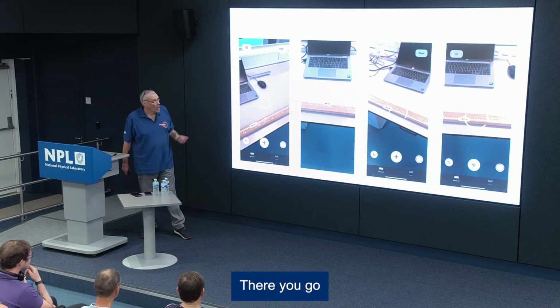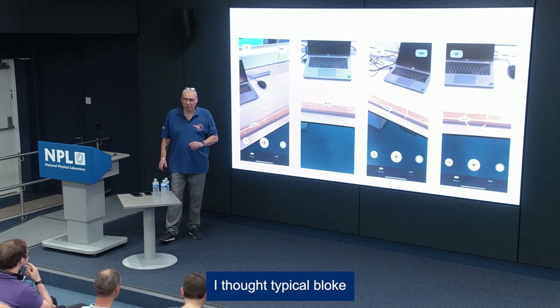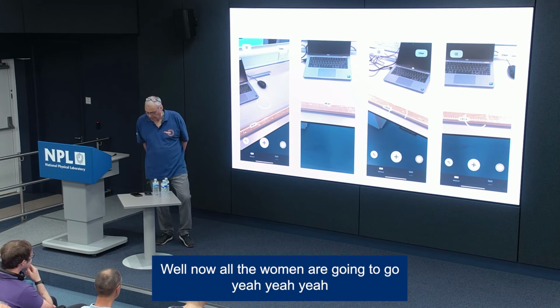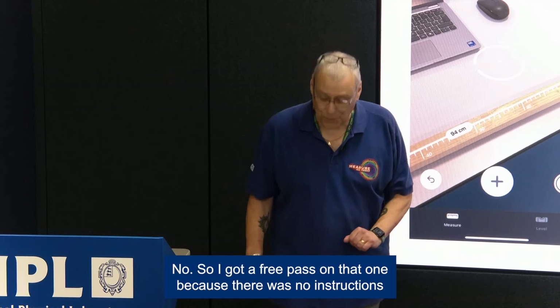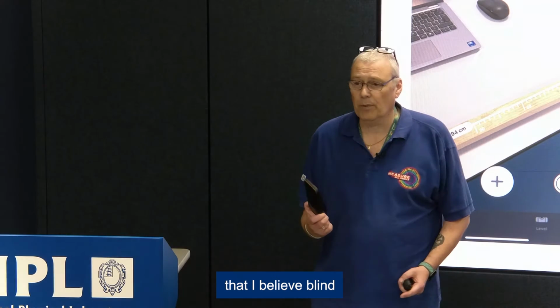There you go. And that was the one thing I did when I was doing it with my son. I thought, typical bloke, now all the women are going to go, yeah. I thought, are there instructions on the phone of how to use the app? No. So I got a free pass on that one because there were no instructions. So I'm now in a sort of chasing mode. What else does this tell me that I believe blind?